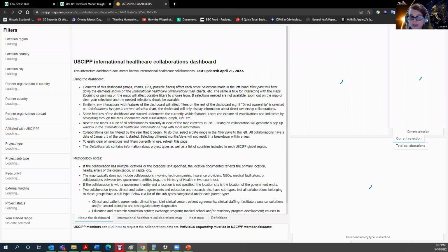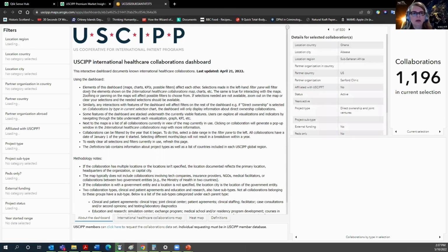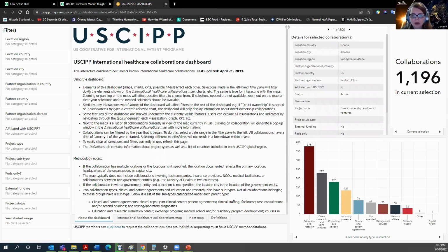And then we wait on ArcGIS. There are a lot of data points in this map, though, so we'll give them a little bit of leeway for taking a second. One super exciting thing about the collaborations dashboard is that last year we did add some new filters, because some of the feedback we heard from the map was that these were things that people wanted to see.